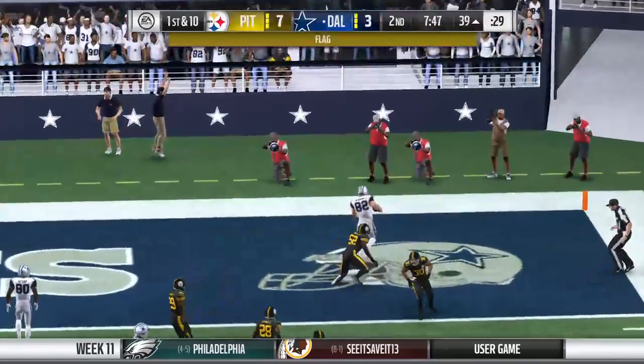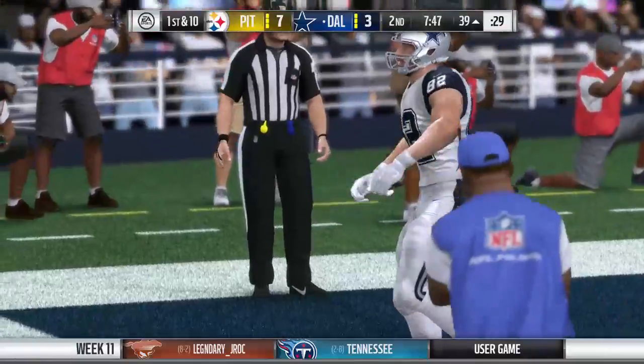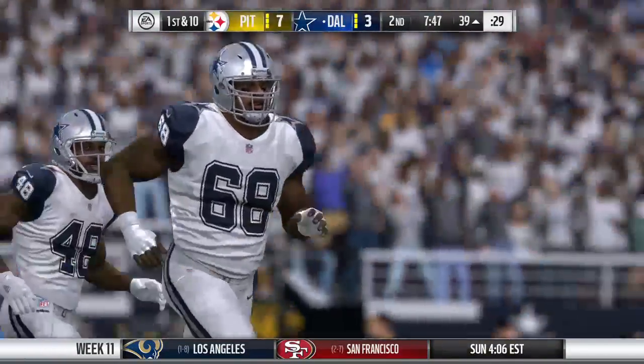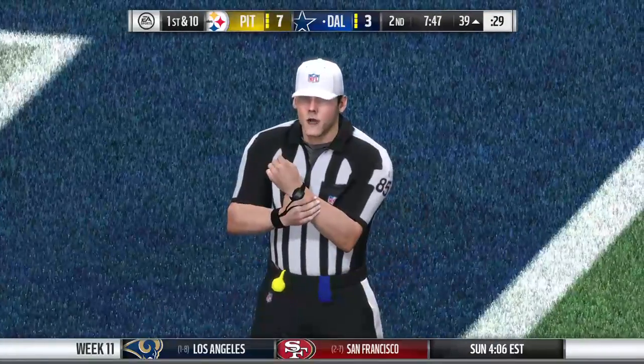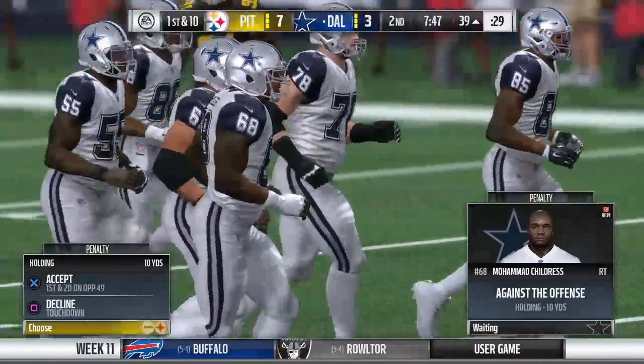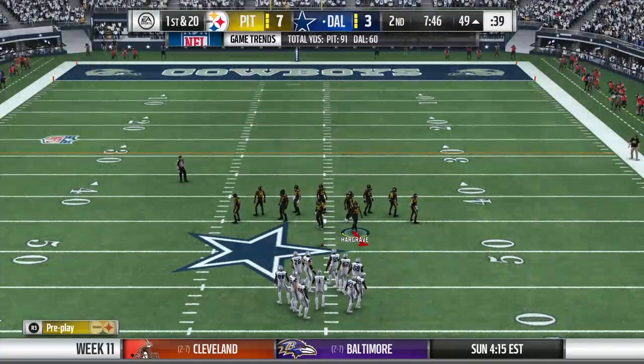And he'll take this into the end zone. Now, hold on here. We do have a flag down. So let's see what this is about. Offense. So a little grabbing there, but this time it goes against the offense for holding.